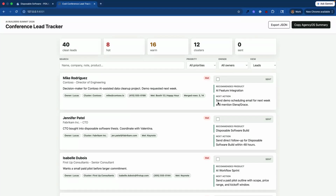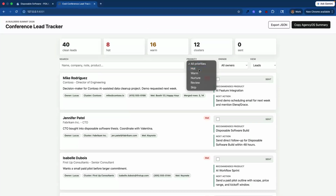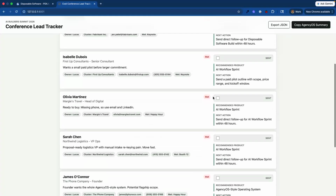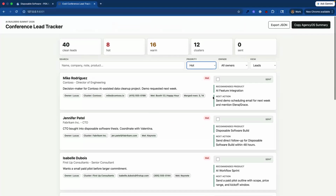This could be something where I'm sitting down, trying to follow up with this conference. I'd say, okay, great. Now I can see who I need to follow up with the most from that data. We've got Mike, Jennifer, Isabel, and so on. These are all fake people. One of the things that would be really helpful is if these are real people, we could also set the coding agent to do research into these people to craft it better.